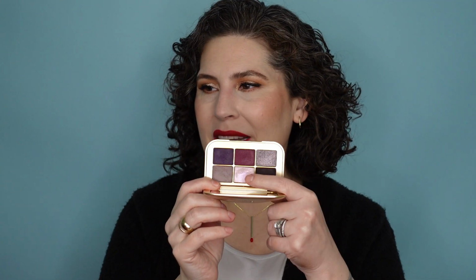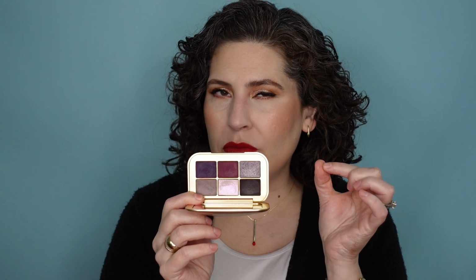The one thing I do wish is that there is a topper shade in here. Yes, it does look like a topper, but I wish it was a little bit more pigmented. This guy here, I wish it had just a little bit more oomph to it. But this one, every time I reach for it, I get beautiful looks and I really like it.